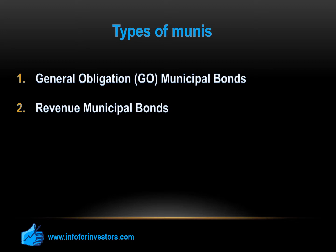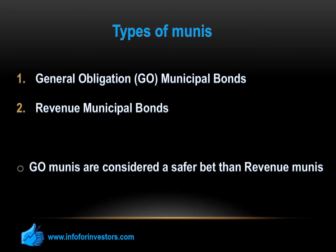GO bonds are usually issued to fund public works projects, such as new schools or sewer systems. GO munis are considered a safer bet than revenue munis. Why? GO bonds are not earmarked against revenues from a specific project, even if they are issued by government entities. So, while GO bonds may be issued to fund a toll road, repayment funds may not come from toll fees. Some GO bonds are secured by dedicated real property taxes, while others are by general funds. The latter types are described as backed by the full faith and credit of the issuing government entity.